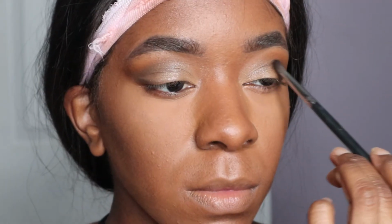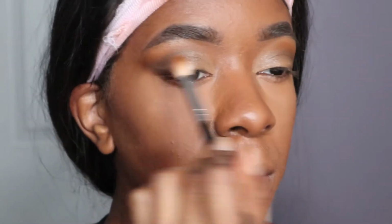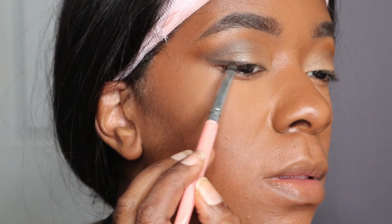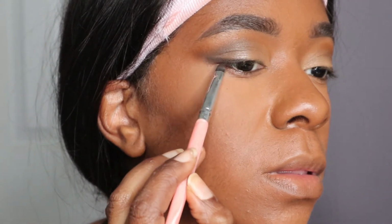And then I took that brush again and I just made sure that those darker shades weren't lost in the transition with the shimmer shade. So I'm making sure that I'm going over everywhere with each brush. So I went into another palette to pick up a black because that black brown shade I used from the Revolution palette wasn't giving me the depth that I really needed.